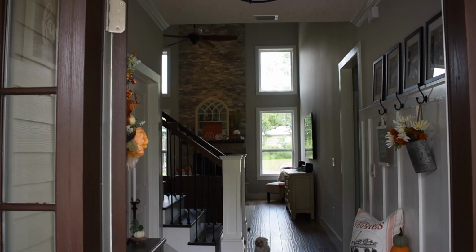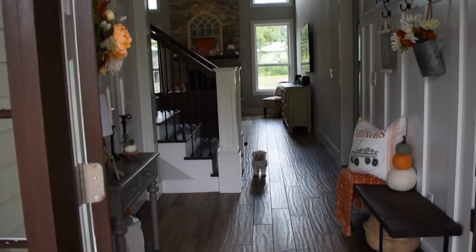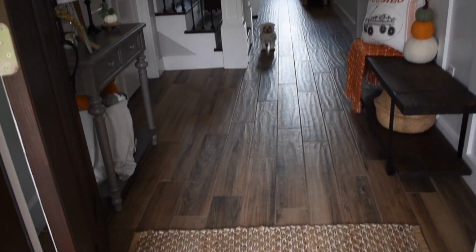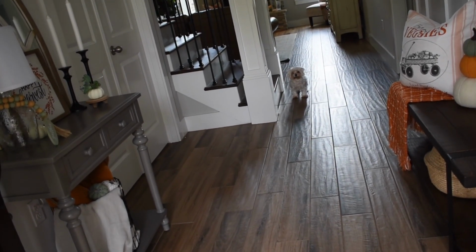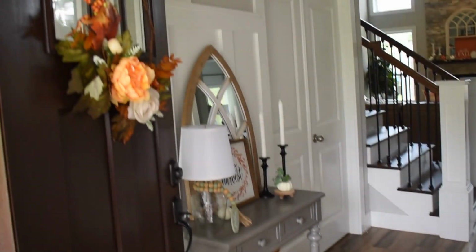So as you enter the house, this is the entryway, and then it looks straight into the living room. And to the left, I have an entry table here, and the right has a bench.